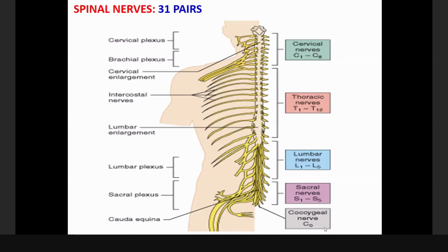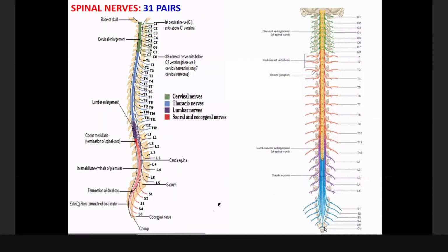So plexuses are networks of nerves, not a collection of nerve fibers. Rather, a network of spinal nerves. Again, the spinal nerves originate from the spinal cord in the vertebral canal itself, but they leave the vertebral canal via the intervertebral foramen. When they leave, immediately they divide into two: a shorter, thinner dorsal ramus and a thicker ventral ramus.